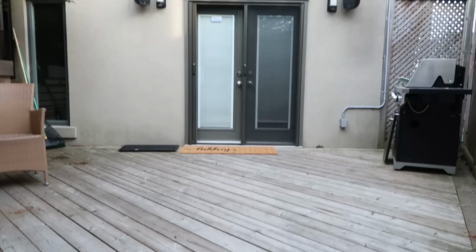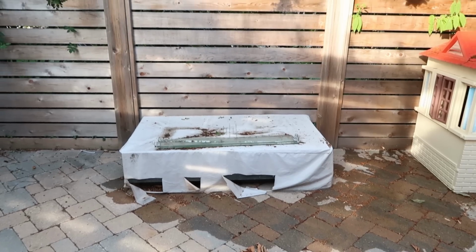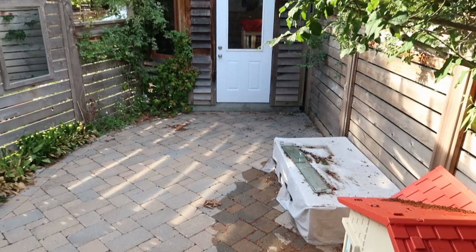They don't really use it very often right now because there's really nowhere to sit. So we're going to solve that problem, bring in some amazing outdoor furniture and really make this outdoor space feel like an extension of their home. We got a lot of work to do back here, so let's get started with this makeover.